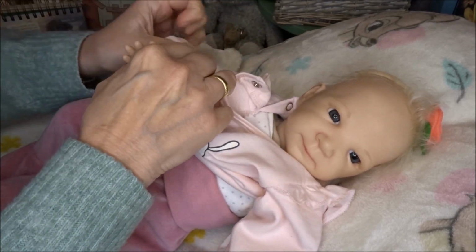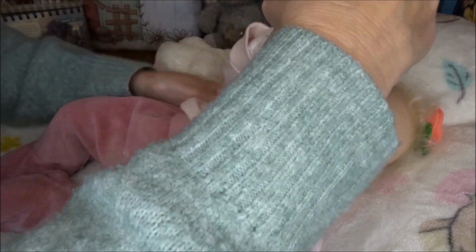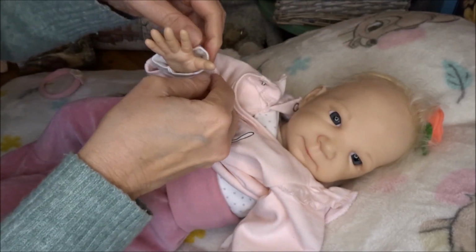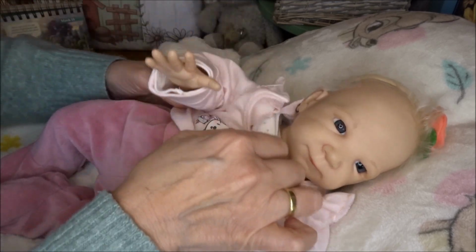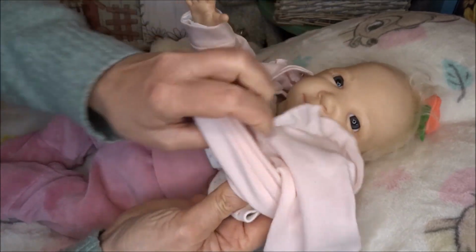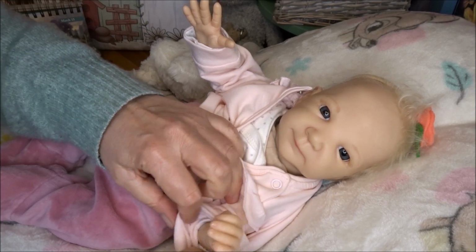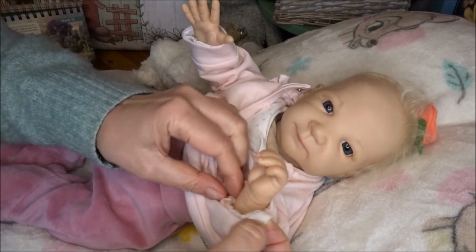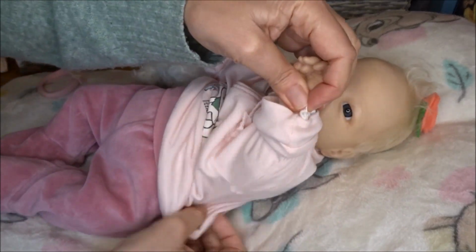Lovely sweater. And she's a tiny one, so she has a long-sleeved onesie under her sweater to stay warm. Because those tiny ones, you have to keep them warm.